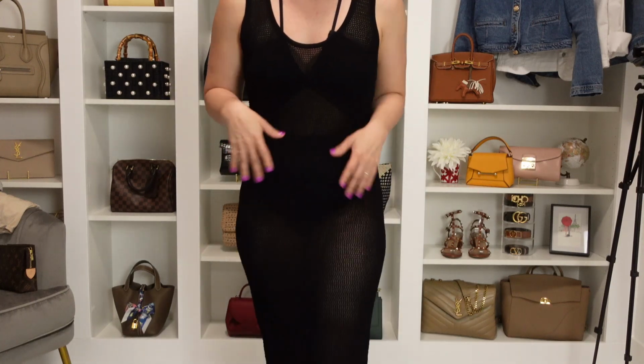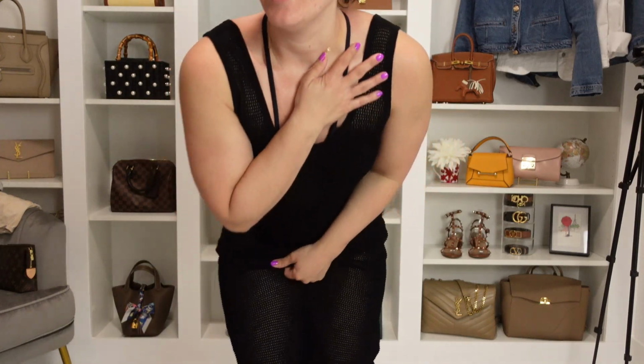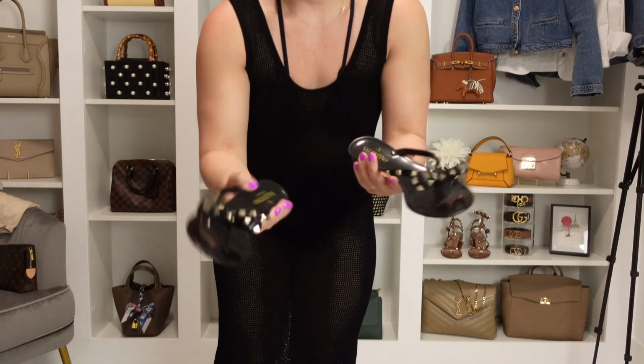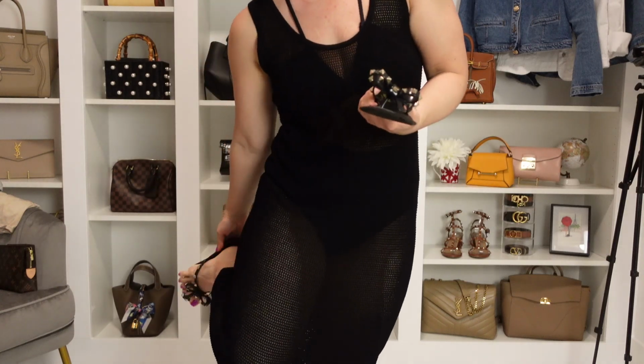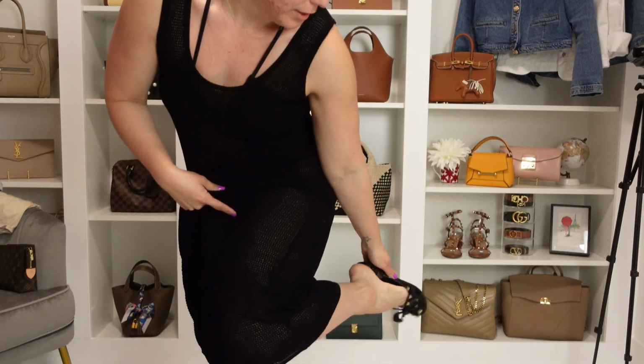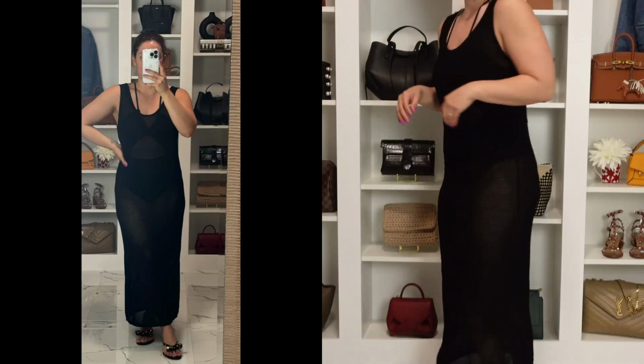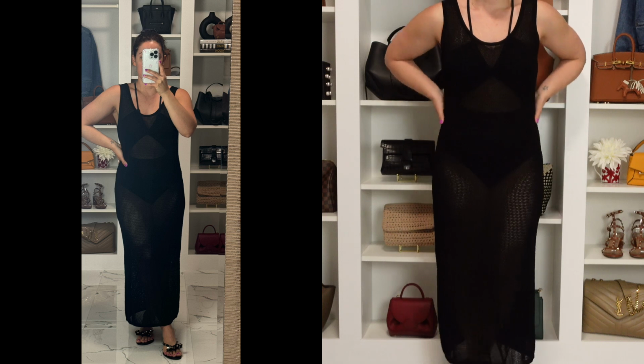I mean, we can do black accessories, and then, can you guys see me there? We can do black accessories, like my Valentino slides, and then a pop of color with my Naghetti tote bag. Let me show you. So here are the slides. I have had these slides for so long and they're still holding up so well. I'm so surprised. So, little black slides, very cute.